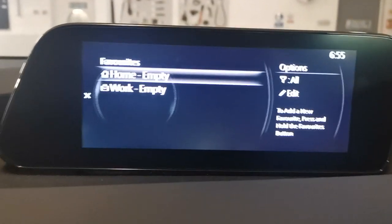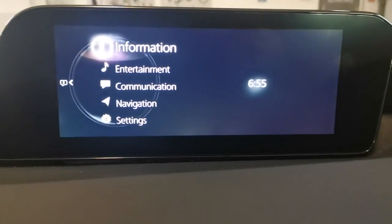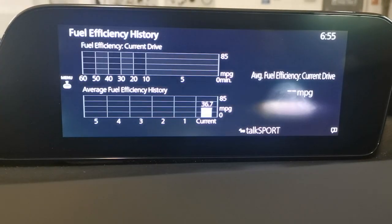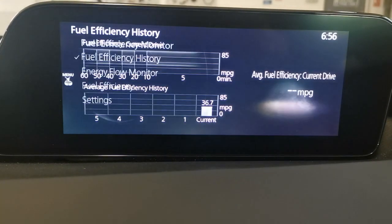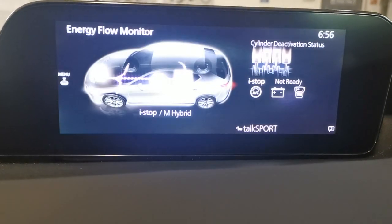Let's go to this and give you a brief overview of this. Home screen, information, fuel efficiency monitor, energy flow monitor is what I want to show you.